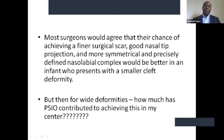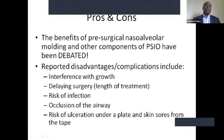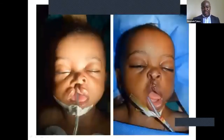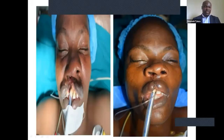So when you look at some of the earlier mentioned disadvantages that had been highlighted, you want to weigh, do I want to invest so much in this if there is not going to be any significant difference with my outcome? But as mentioned by the last speaker, those are areas that are still open to randomized controlled trial in all the centers so that we can see what is happening. Then we're talking about an infant. For us, we've also had experience of these people, even in big adults for that matter. They still have this cleft.